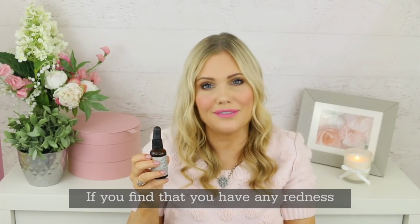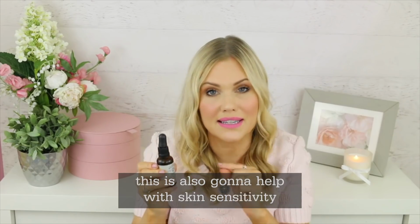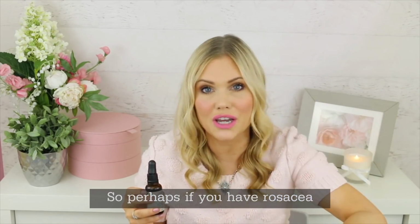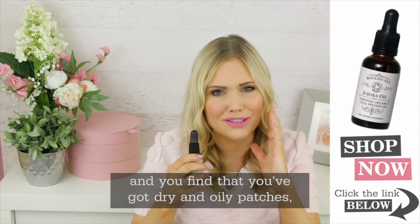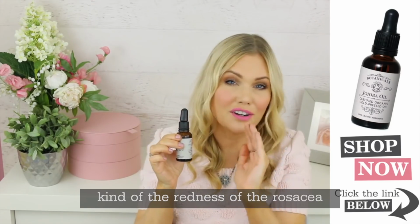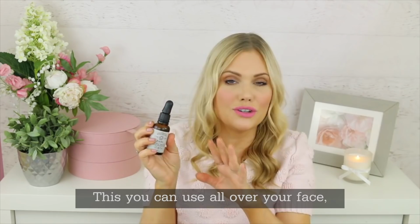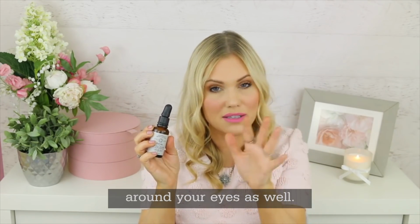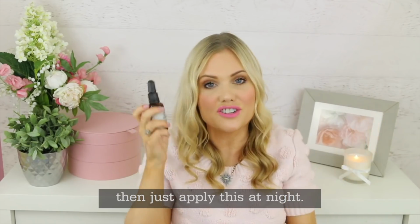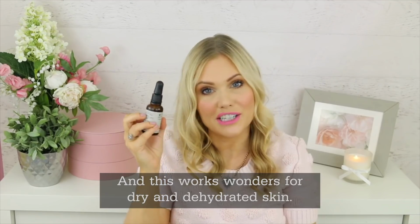If you find that you have any redness or your skin feels quite sensitive, this is also going to help with skin sensitivity, and it's going to help take down redness. So perhaps if you have rosacea and you've got dry and oily patches, this is really going to help soothe the redness of the rosacea and take down inflammation. You can use this all over your face, around your eyes as well. If you like a really matte look to your skin, then just apply this at night. And this works wonders for dry and dehydrated skin.